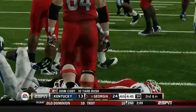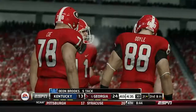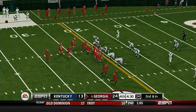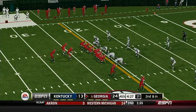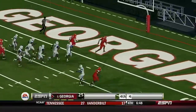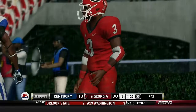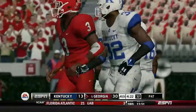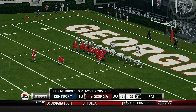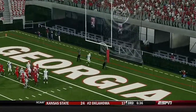And he hits him hard at the 21. That'll make it 7 inches. Here's the eighth play of the series. Inside the 10. Touchdown, Bulldogs. And he hits the PAT.